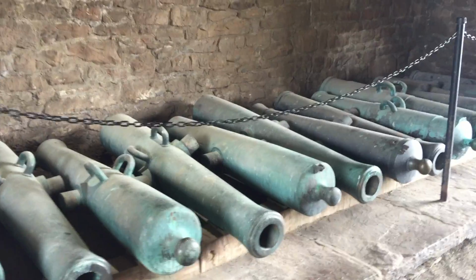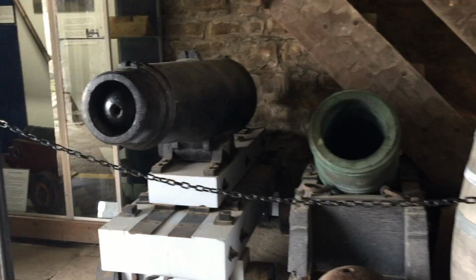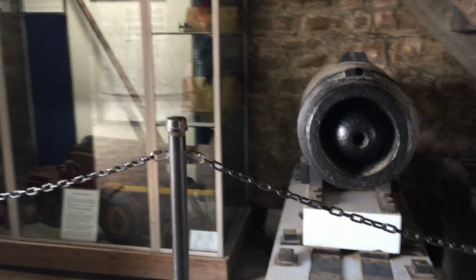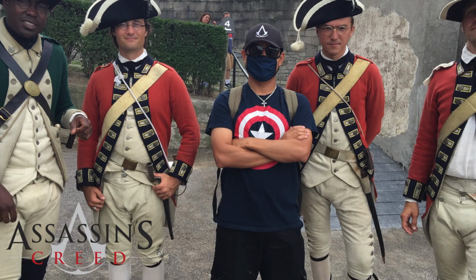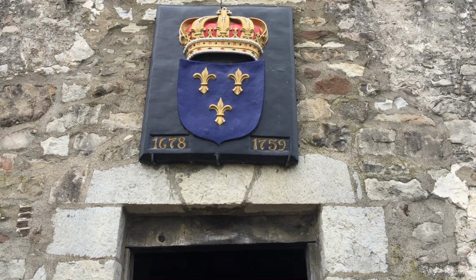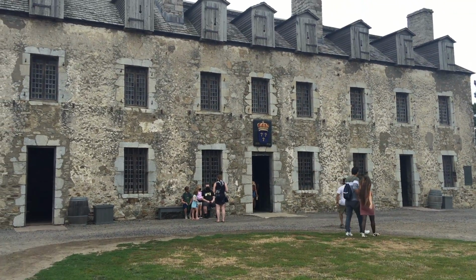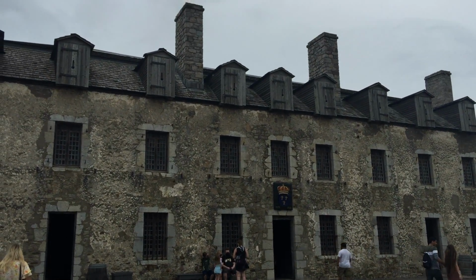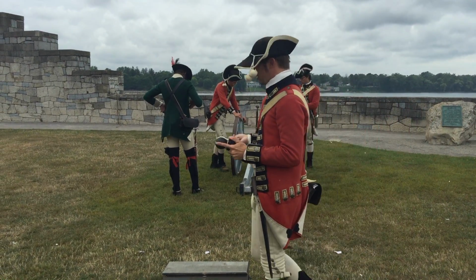What's really funny was I was wearing an Assassin's Creed hat, and a lot of the staff there wearing colonial clothing noticed that, and they asked me to take a picture with them. I obliged, and I wanted to do my best Assassin's Creed impression. As we were going inside the fort and all the different buildings it had, I just kept thinking about the different levels in Assassin's Creed 3. Now it was not just about history, it was about video game lore of the Assassin's Creed franchise.